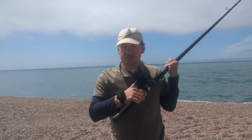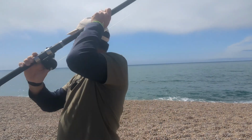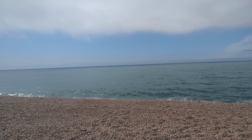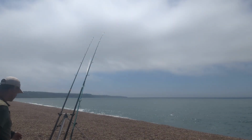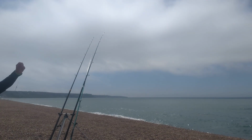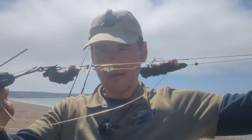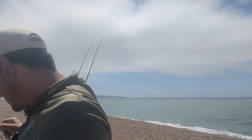Right, let's see if that does anything. Dare I say it, even a dog. On the next loop rig, I prepared some black lug and squid wraps. I'm going to send that out, because I can't do any worse than what I'm doing already.